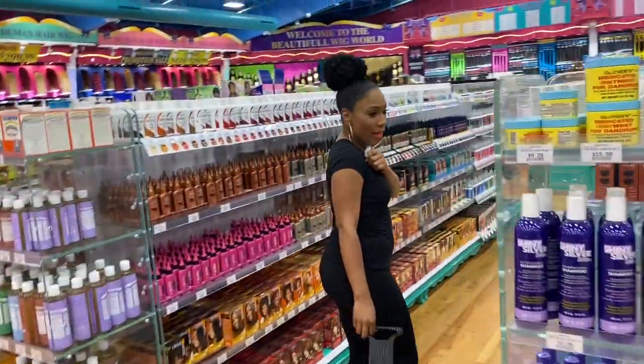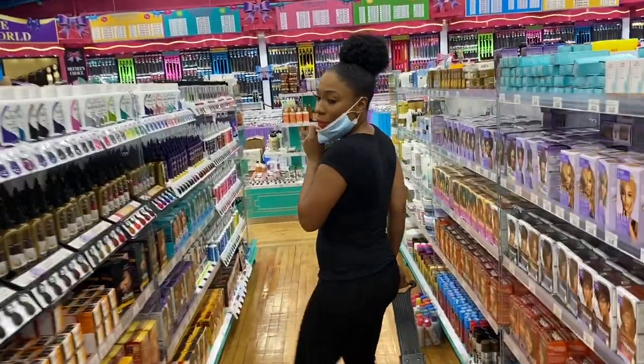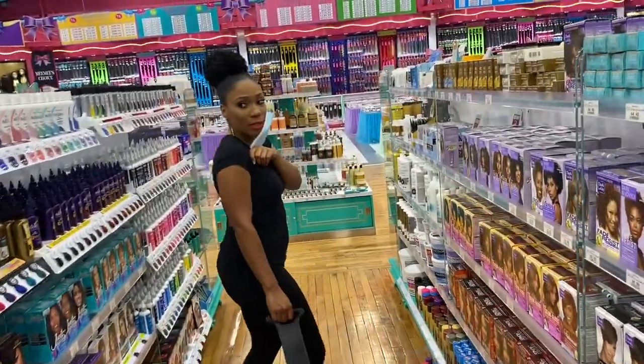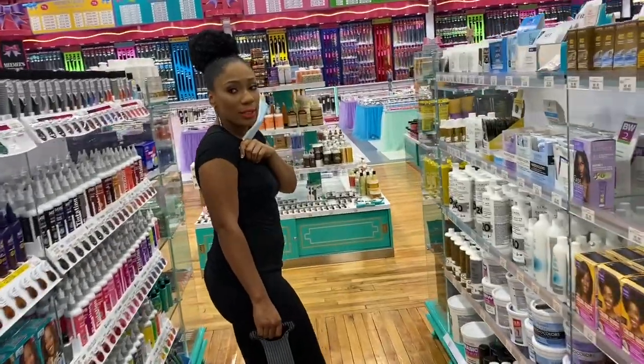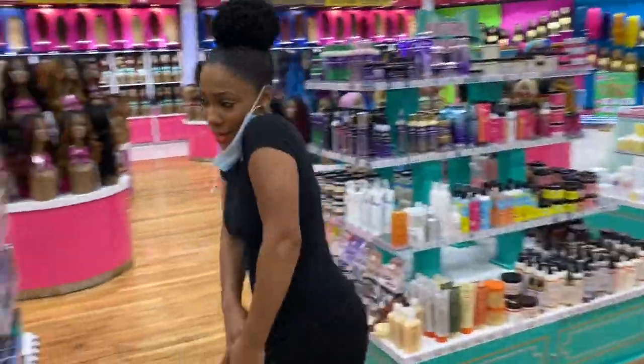Alright, so then we have hair coloring. I don't really get this for real, so I'm just walking you guys down the aisle because I don't really know. But we're gonna come back down this way.